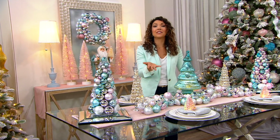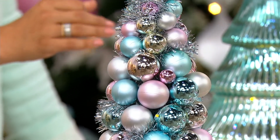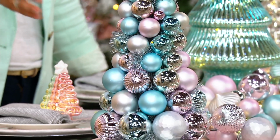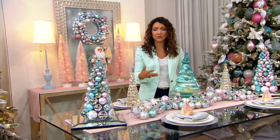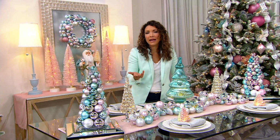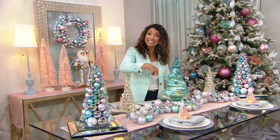Well, now here is your set to be able to do that, and it looked like it's done flawlessly, like a true decorator has done it, because that's what Valerie does for you. The pastel is really limited, but what I like about this too, Valerie, is a lot of times I do like the greenery, which is fine, but I often find I like to put that on the exterior of my house. These are the type of wreaths and garlands and accents I like to use inside.